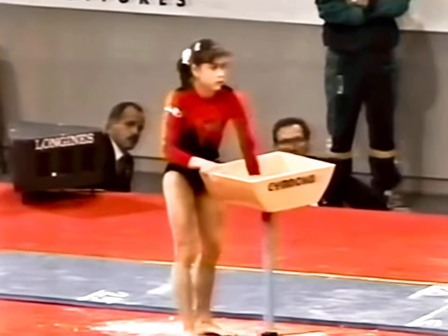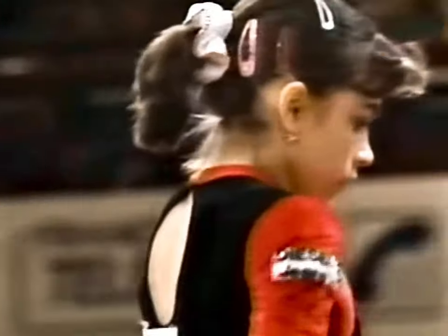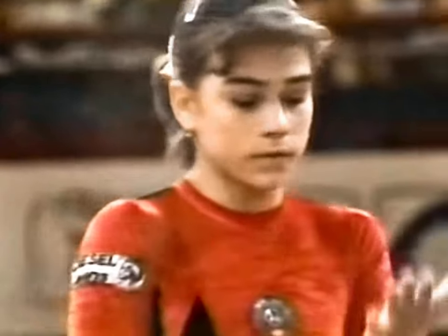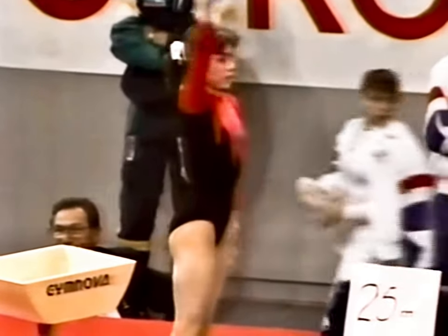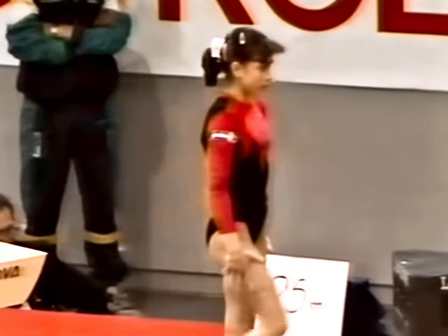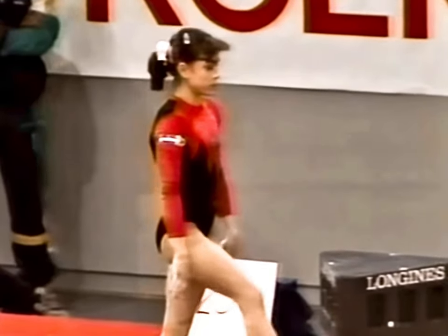Kathy Korbchinski's score, 9.812 in the floor exercise, puts him in first place ahead of teammate Sherbo. And Chusovitina's score on her vault, 9.925, slightly behind Onodi and Boganskaya after one attempt. Her second vault is a handspring front vault with a half twist laid out. Actually, it will be in pike position, just like Henrietta Onodi's.